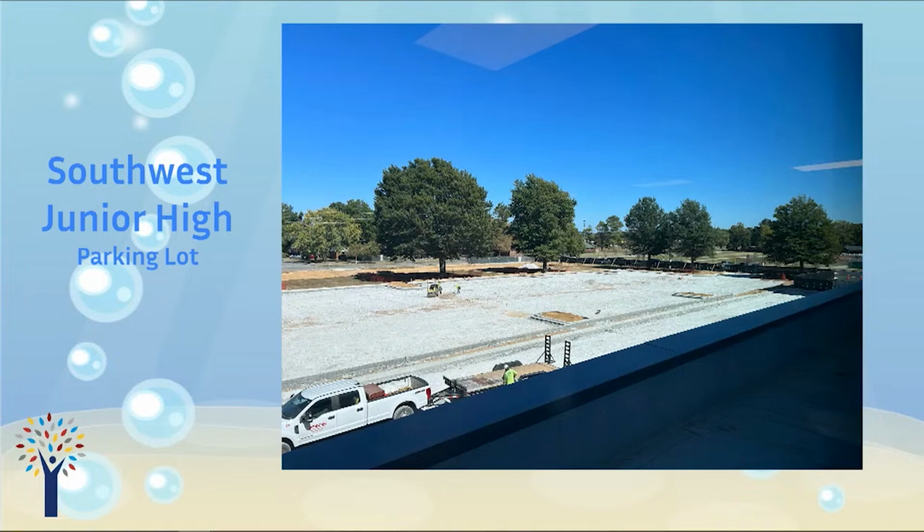We're working on preliminary budgets on several other projects at the Lock building, the ASP building, and then the baseball, softball at both high schools. So we're working on that, trying to get that in budget so we can move forward with those projects. Do you guys have any questions about any of the construction?